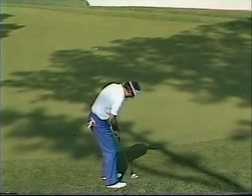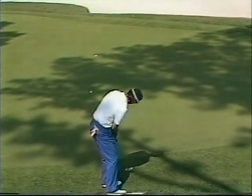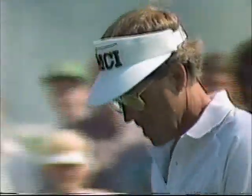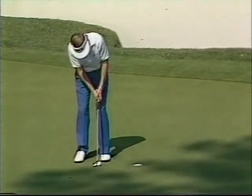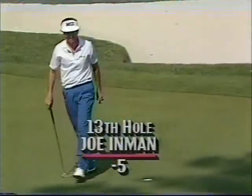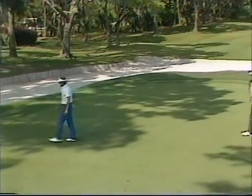Joe Winman, +2 for the day, -5 for the tournament. A very good tournament for a guy that's not playing on the tour regular anymore. About the same position that Mac just chipped in from. Joe was doing some work, putting some golf courses together and just taking it easy for a while. Last member of this group is Mark Calcavecchia, who hit that flyer to the underneath the stand.